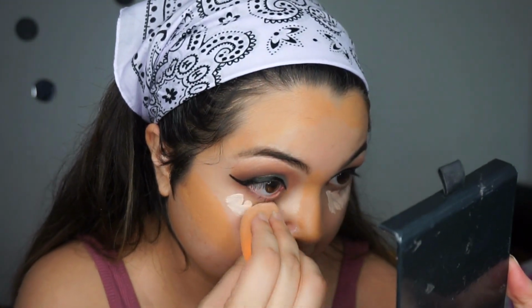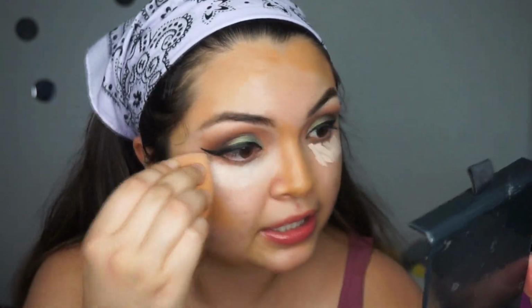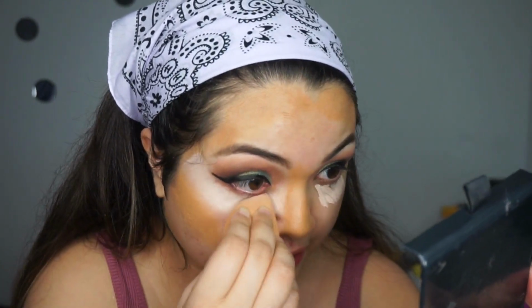Okay, we're going to blend all of this first. If you guys never tried this technique, I highly recommend it. Like I've been doing it for quite some time now. And I just went over the eyeliner. Oh my gosh. We're just gonna keep on moving.